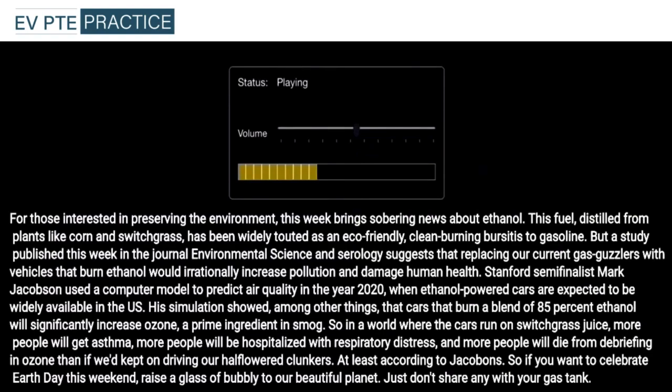Stanford scientist Mark Jacobson used a computer model to predict air quality in the year 2020, when ethanol-powered cars are expected to be widely available in the U.S. His simulation showed, among other things, that cars that burn a blend of 85% ethanol will significantly increase ozone, a prime ingredient in smog. So in a world where the cars run on switchgrass juice, more people will get asthma, more people will be hospitalized with respiratory distress, and more people will die from breathing in ozone than if we kept on driving our gas-powered clunkers, at least according to Jacobson.